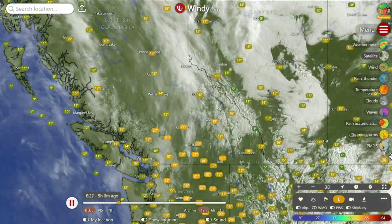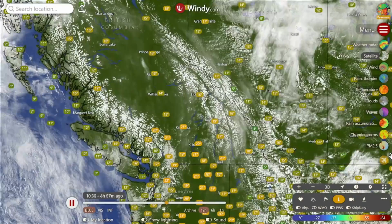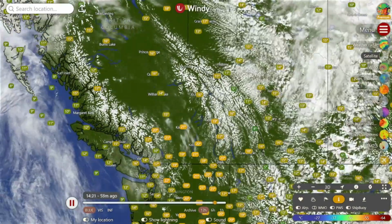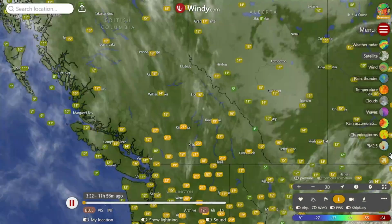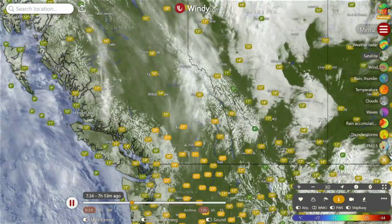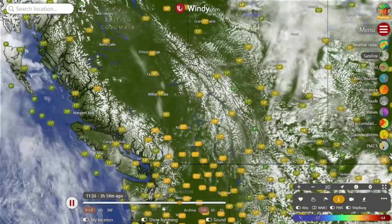Mostly high cirrus, high elevation cloud and whatnot. Generally clearing conditions for us. Still a little bit cloudy over on the Alberta side, but it will warm up for them very soon too. This is coming for them, what we're getting right now. So what are we seeing? 16 Prince George, 16 Quesnel at about 3:30.